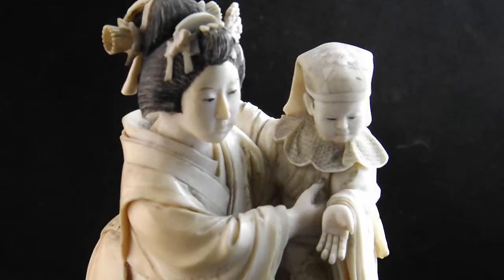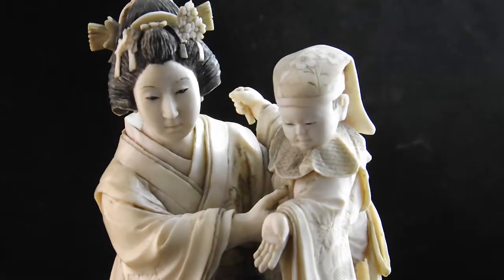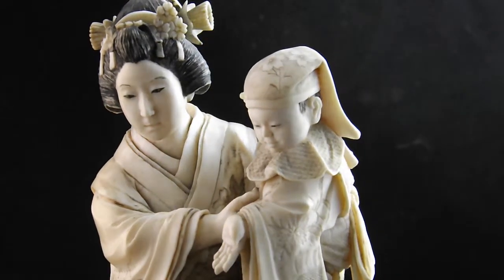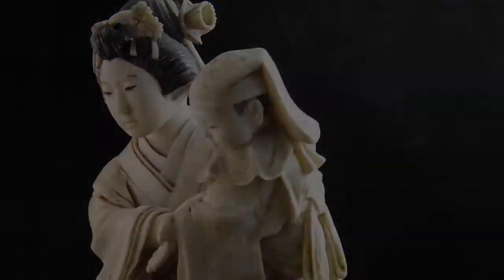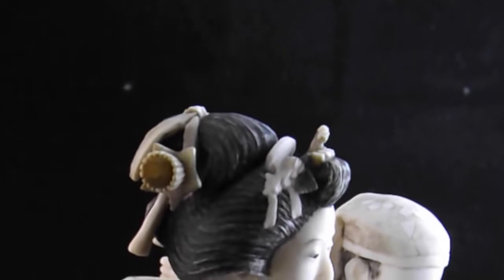The subjects of this podcast are two carved ivory figures called okimonos. They were made in Japan in the Meiji period in the mid to late 19th century. One is of a small chicken and the other is of a figure of a bijin, meaning a beauty, holding a child with three chickens at her feet.